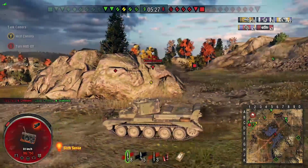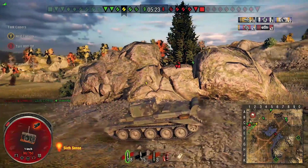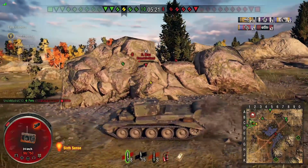I really wanted that guy. There's the artillery looking at us as well. Oh my goodness. We've got hardly any hit points left here. We're going to have to get adventurous. Is anyone backing you up at this point? Yeah, we've got a little bit of help.